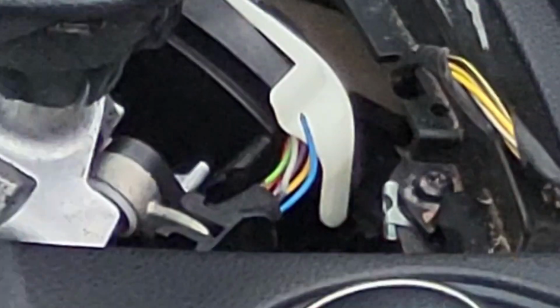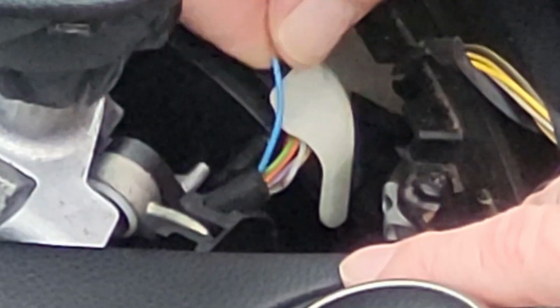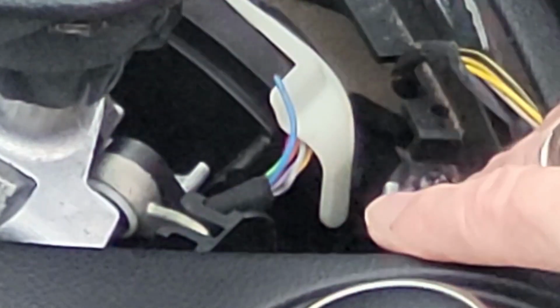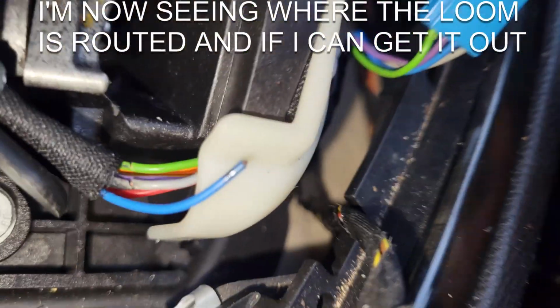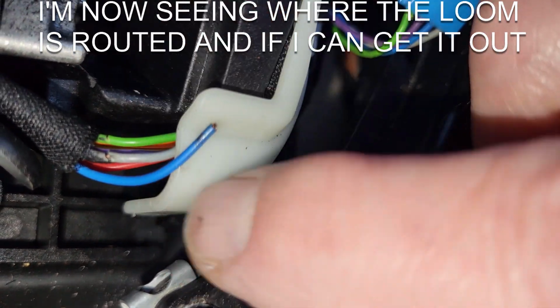Well, the blue wire just fell off. I think we found our problem. Actually got wire fatigue. How peculiar. Okay, so what can we see down there? See how far I can get the camera down there. So here's where the wire's snapped.